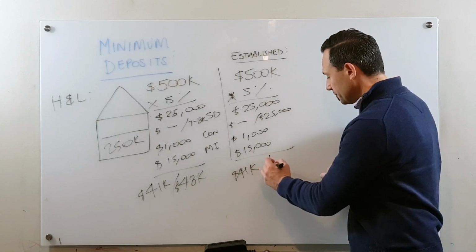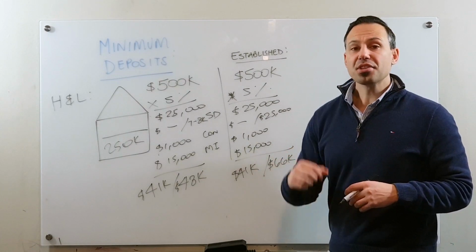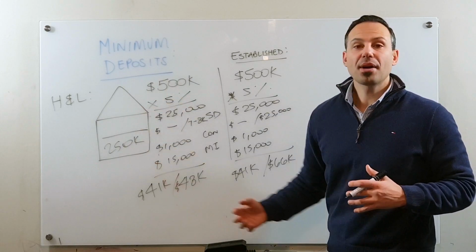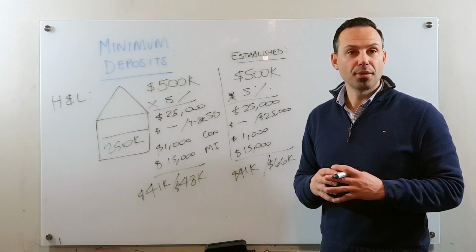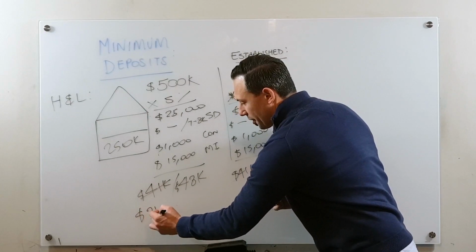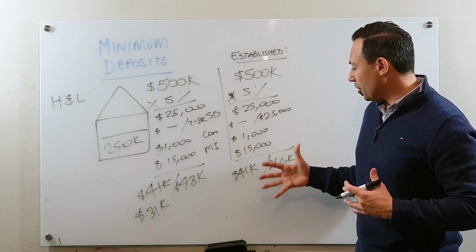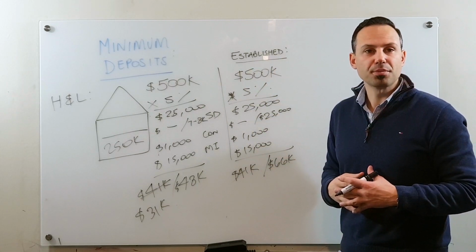If you're a second home buyer, you're looking at roughly $66,000 as the minimum deposit. Now there's one thing I haven't touched on here. If you're a first home buyer doing a house and land package or an off the plan purchase, you're also going to get $10,000 for the first home owners grant. So what that means is that this actually becomes $31,000. If you're a first home buyer doing an established property, you won't receive the first home owners grant.